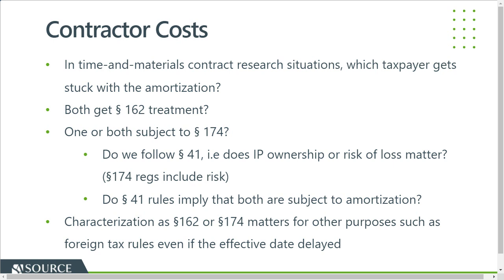A lot of firms out there, a lot of the big accounting firms have looked at it as a simple matter. And they say, well, the research credit is a subset of Section 174. There are funding rules that look at IP rights and risk of loss in Section 41. Therefore, that's not in 174. Both these companies are subject to amortization. I don't actually like that answer. Most taxpayers don't like it, especially when one or the other company is just purely a service provider.